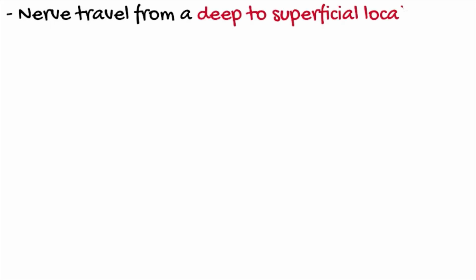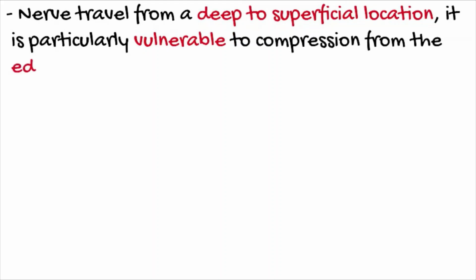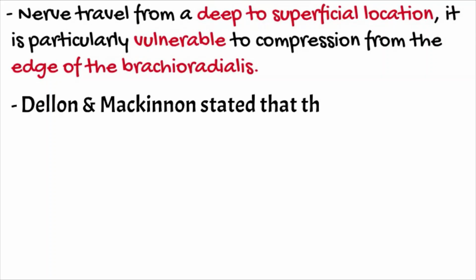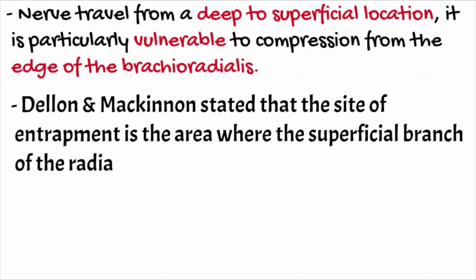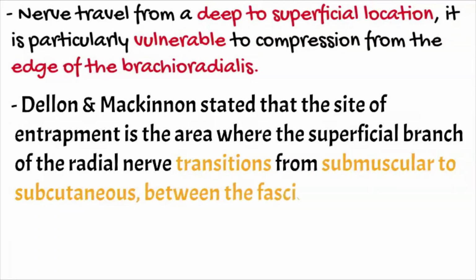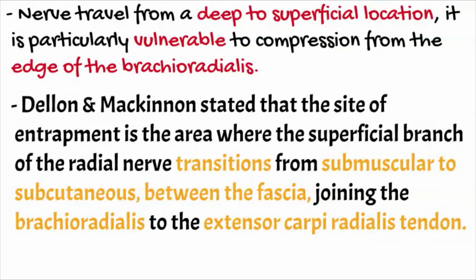The nerve travels from a deep to superficial location. It is particularly vulnerable to compression from the edge of the brachioradialis. Dellon and McKinnon stated that the site of entrapment is the area where the superficial branch of the radial nerve transitions from the submuscular to subcutaneous between the fascia joining the brachioradialis to the extensor carpi radialis tendon.